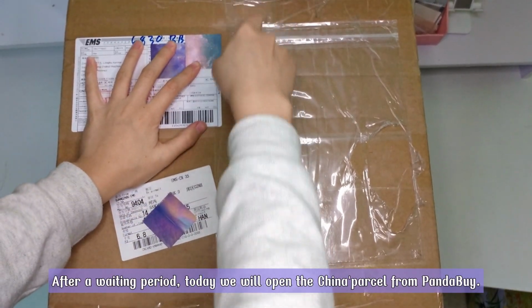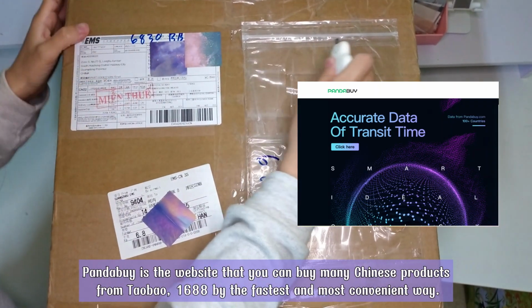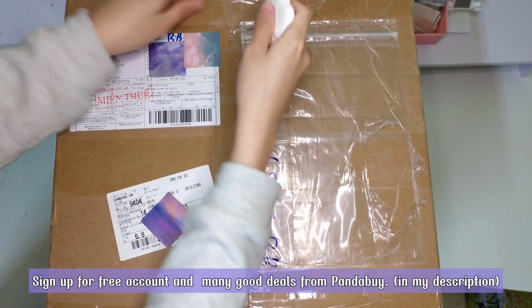After a waiting period, today we will open the China parcel from Pandabuy. Pandabuy is the website where you can buy many Chinese products from Taobao and 1688 in the fastest and most convenient way. Sign up for a free account and find many good deals from Pandabuy in my description.